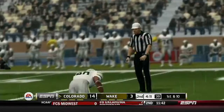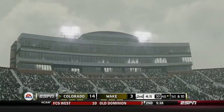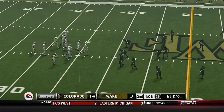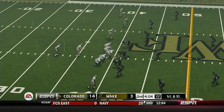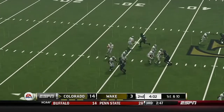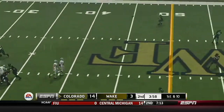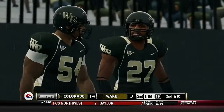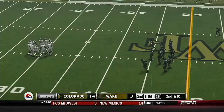Makes it out to about the 40. Good solid running right there. Getting past the defensive lineman and into the secondary before he could be stopped. First and 10. Ball on the 40. Wants to go long and does. Doesn't get there. No rookie intended receiver on the play. That makes it second and 10.